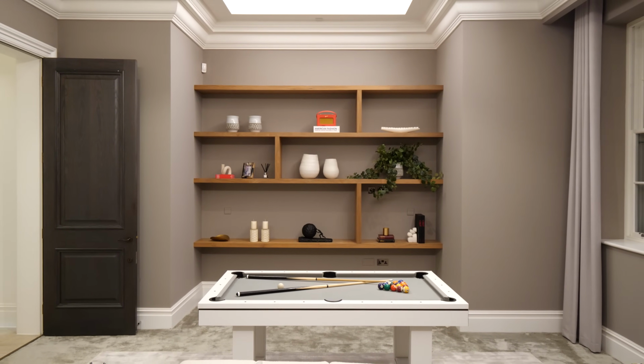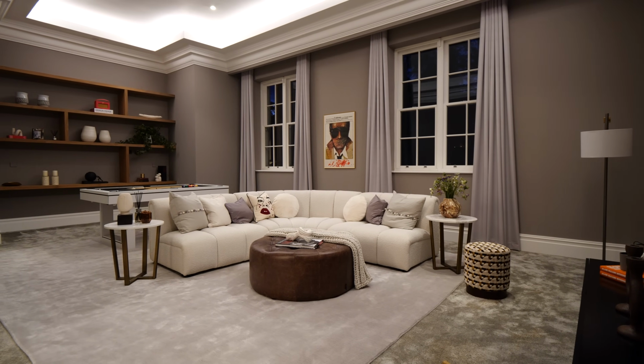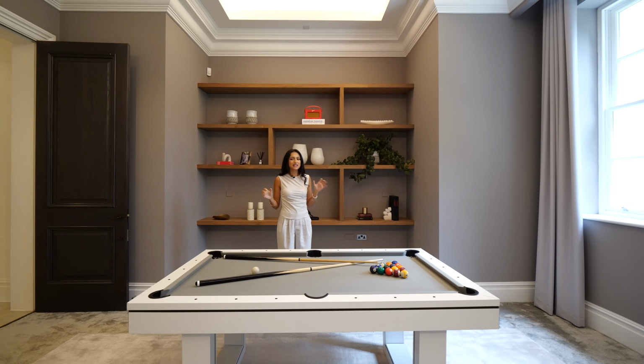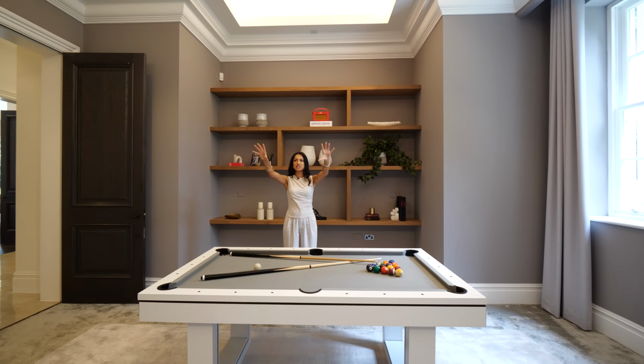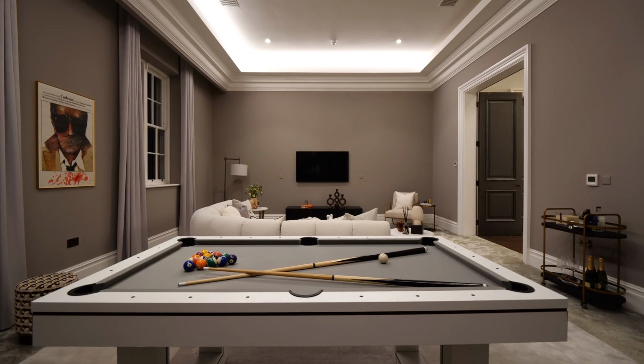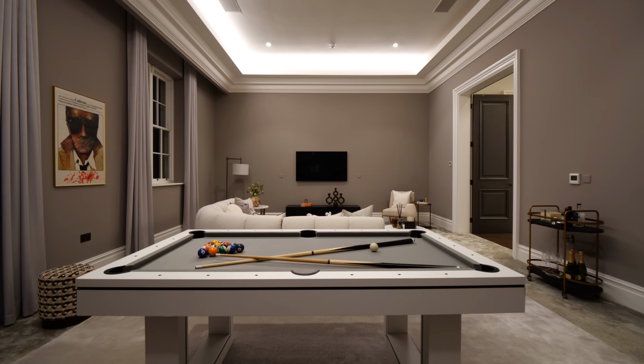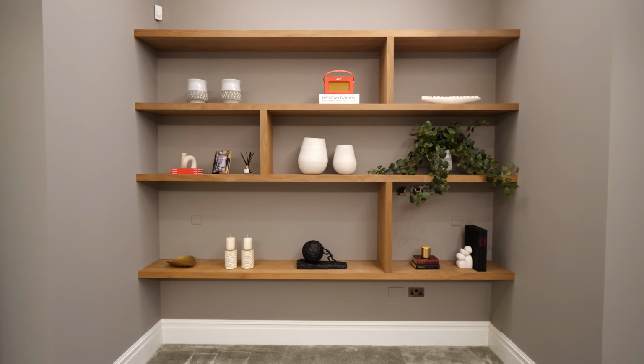I think the size of it as well is smaller, but also because it's shut off, it's not open plan, does make it feel that more intimate. I can imagine having a huge TV or maybe a projector on that back wall. We do have the recessed lighting as well, adding that ambience, and lots of nice bespoke shelving behind.